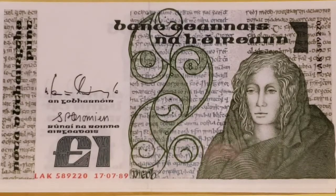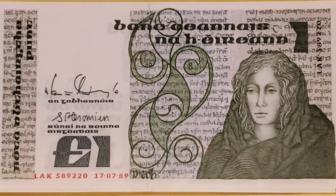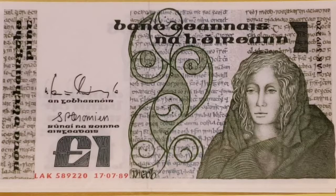Anyway, this is Queen Medb of Connaught, and the watermark that you can't see right here in this area is of Lady Lavery. And predominant on the front of the note is a bunch of Irish text. I'm sure it has everything to do with the Central Bank of Ireland, and things of that nature. The writing that you see in the background behind the Queen is from the Tain, or the Cattle Raid of Cooley, which is one of the oldest intact printings found of anything Irish. And you also see a geometric design right here that is pre-Christian.